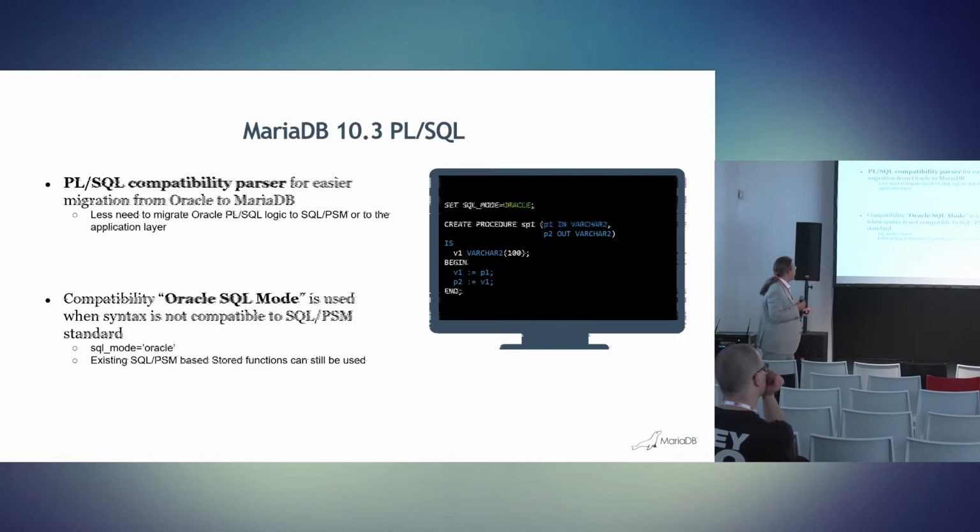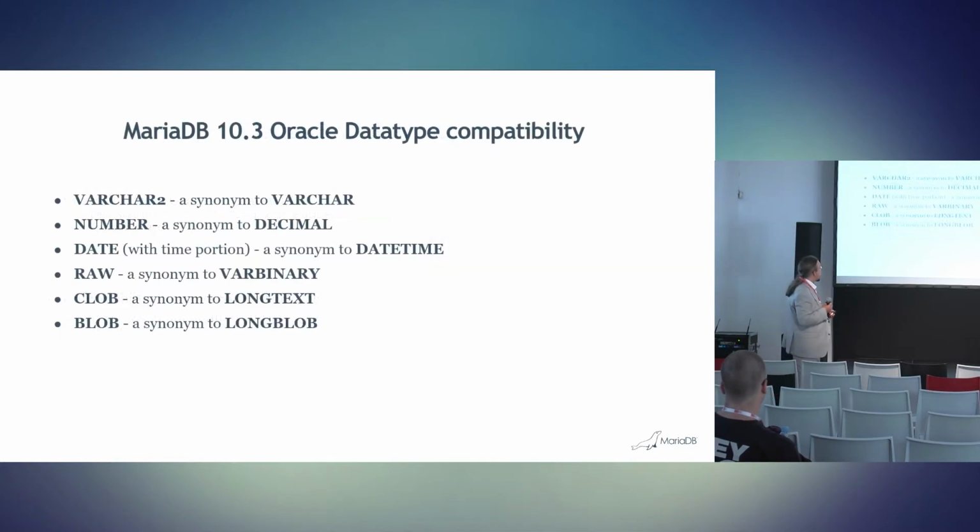We can run with SQL PSM procedures or with PL/SQL procedures. At the same time, you can call them. They're replaceable. You can use whichever of them. In part of implementing PL/SQL, we've also introduced some other compatibility features, such as support for Oracle-specific VARCHAR2 data types and stuff like that. Things like that, you can use them. They're automatically mapped to proper MariaDB data types, but we are supporting the Oracle naming conventions too. So these are some of the things that we do.